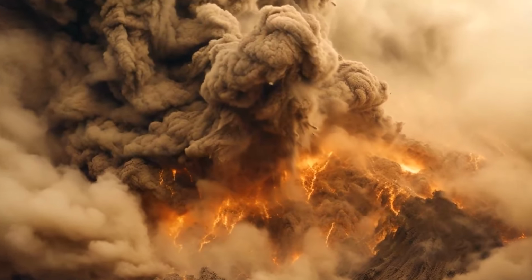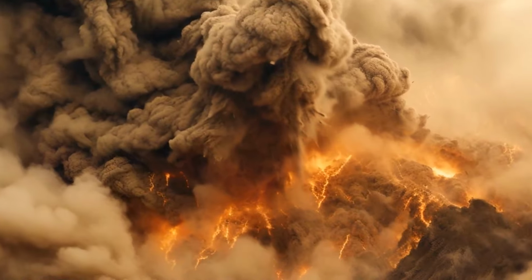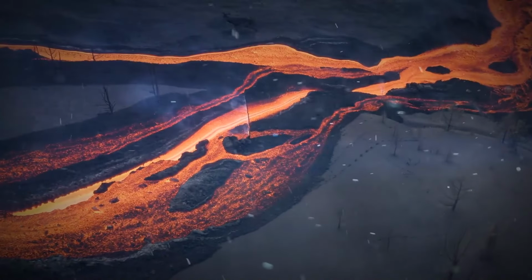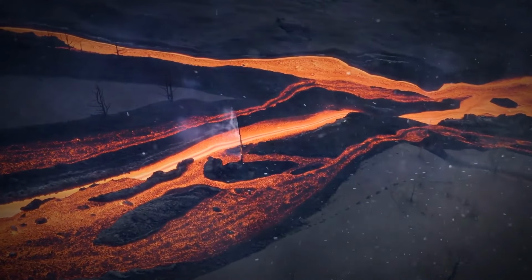It looked like an extremely hot, toxic snow avalanche. With a temperature of about 1,300 degrees, it was burning everything in its path. The volcano kept pumping ash for days on end. For all living creatures, ash fallout was one of the most dangerous consequences of the eruption.